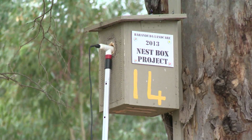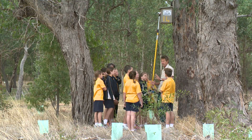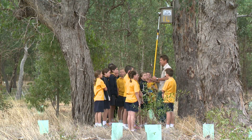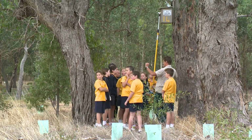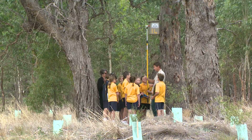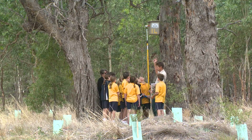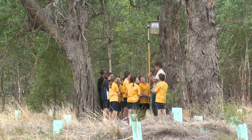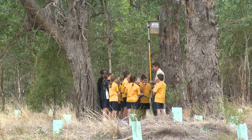So the key thing that we're doing here is making connections, planting small shrubs to give diversity, and then the amazing thing is making a bridge of trees so that they link to these big old remnants. So the corridors are providing food, the nest boxes are providing shelter. They're the homes of the future for all the animals that our new corridors will be providing some tucker for.